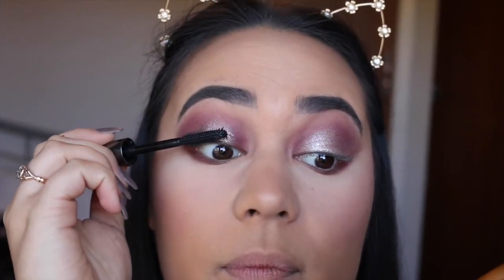This is a really nice colour. I like this. Use my Benefit They Are Real mascara and then put on some heavy lashes. Okay, so that is done and they are on. So let me show you these really expensive lashes, guys. I'm real excited. So here they are.